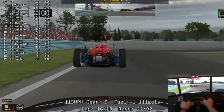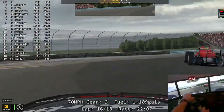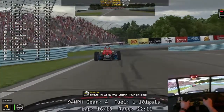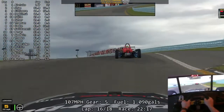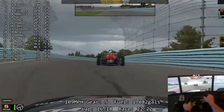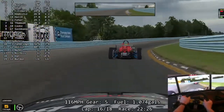Fastest lap of the race for me there. Do brake well early there. Sorry, you braked much more than I was expecting you to. Okay. 0.6 seconds. Can we get him by the carousel? I think we can. I think we've got better drive up the hill.